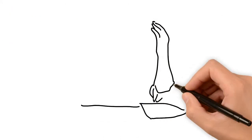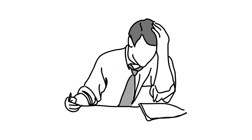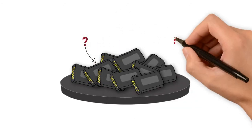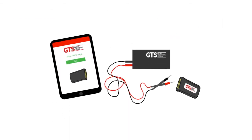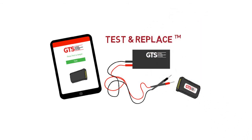Bad batteries can cause big problems, affecting labor, services, and battery costs. Bad batteries are impossible to identify, until now. Test and Replace provides accuracy. It enables companies to easily and efficiently identify, replace, and recycle batteries right on site.